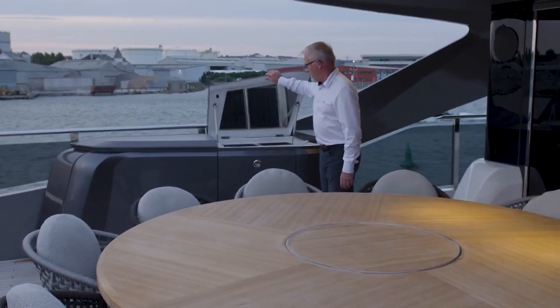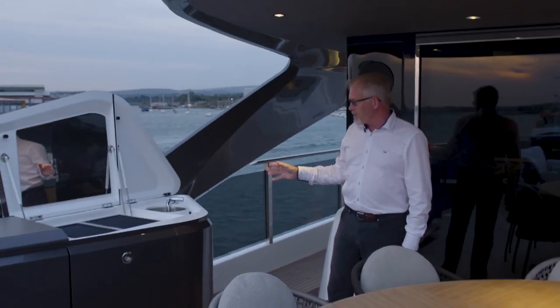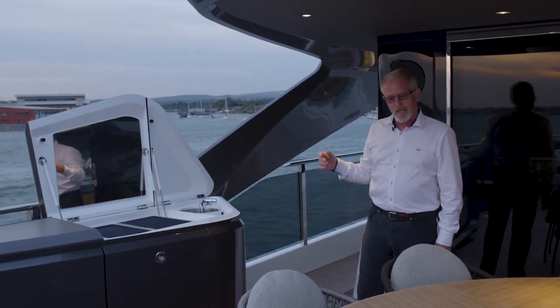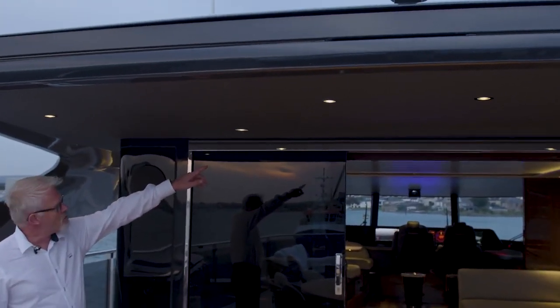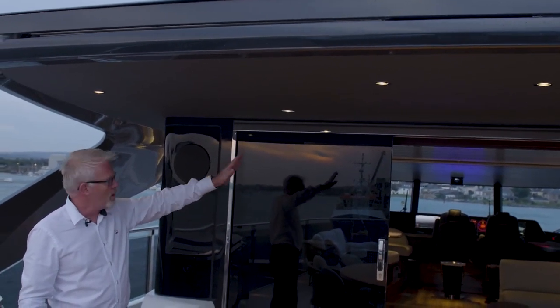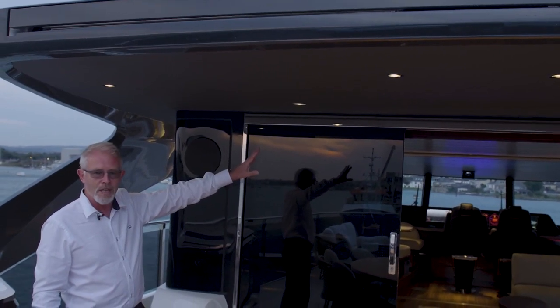So this one is specified with the barbecue. You are really well set up here to entertain and just make the best use of this space and enjoy it. And in the headlining above me on this boat, the customer specified a drop-down TV. So if you want to watch the Grand Prix or whatever it is you'd like to watch, you can do that in this area as well.